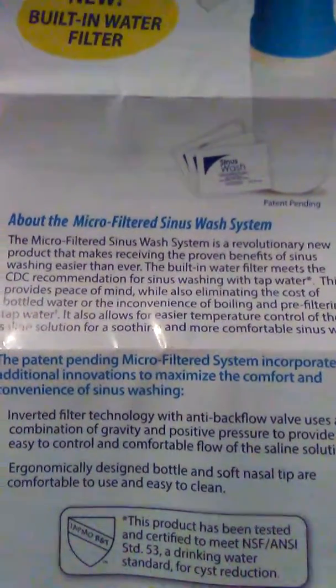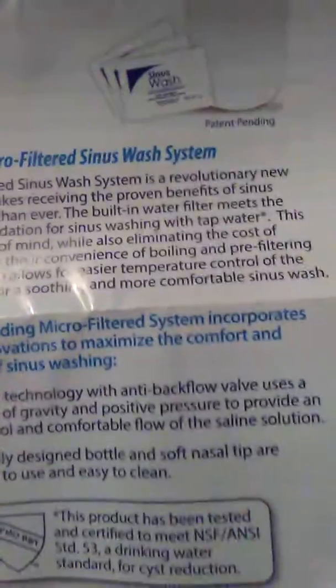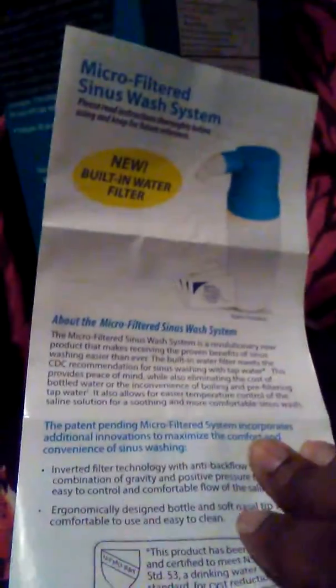So in here we have this thing, which I'm guessing is the filtered system. So this more than likely goes on here like this. Instructions. And these packets. So let's see what it says. So y'all can see that. Yeah, y'all can see that. Good. That's not the part I need yet.